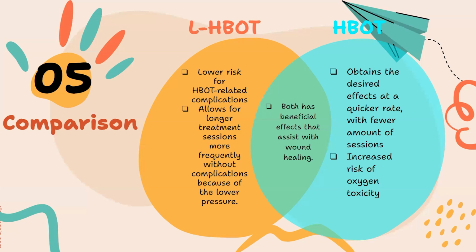However, that's one of the benefits of traditional HBOT, because the higher pressure causes the oxygen to dissolve quicker, allowing even more therapeutic effects to be seen at a quicker rate and without needing as many treatment sessions. But the risk of oxygen toxicity or other complications is greatly increased with traditional HBOT at higher pressures. So there are pros and cons to both. L-HBOT is safer but requires more treatment sessions, while HBOT is much quicker but has a higher risk of HBOT-related complications. But in the end, both of these treatment options are very beneficial and have therapeutic effects that greatly benefit wound healing.